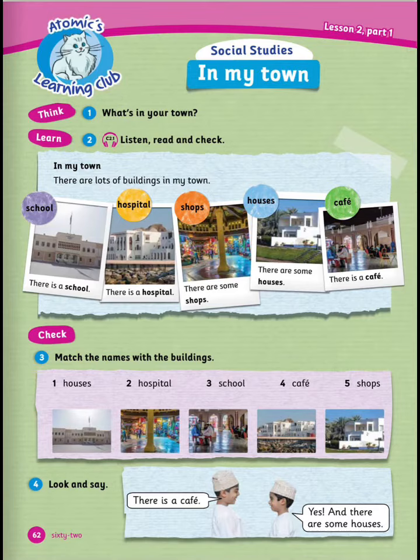Exercise number 3. Match the names with the buildings. Let's see the answers. Houses, hospitals, schools, cafe, shops. Exercise number 4. Look and say. Let's look at the dialogue. There is a cafe. Yes, and there are some houses.